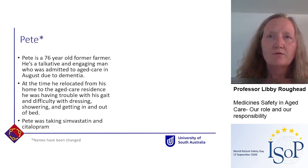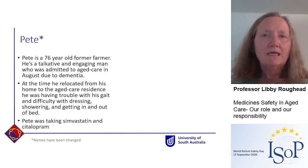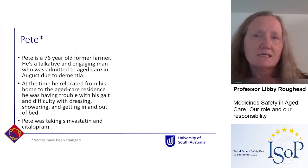Pete's a 76-year-old former farmer. He's talkative and engaging, but he's been admitted to the aged care facility because of his dementia. He's had increasing trouble with his gait in particular, and he's having trouble showering, dressing himself and getting in and out of bed. When he was admitted to the aged care facility, Pete was taking simvastatin and citalopram.